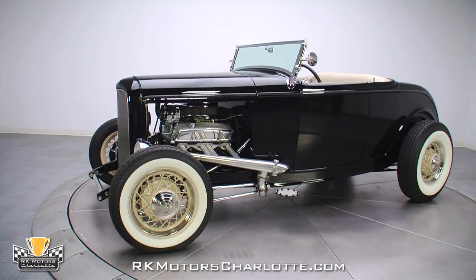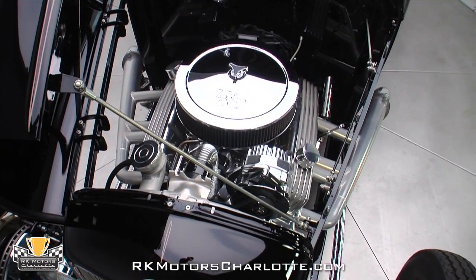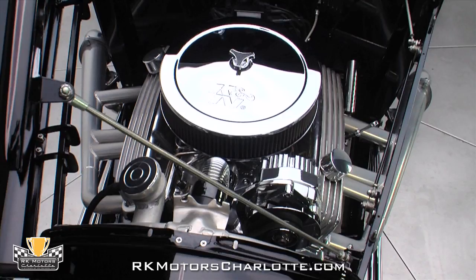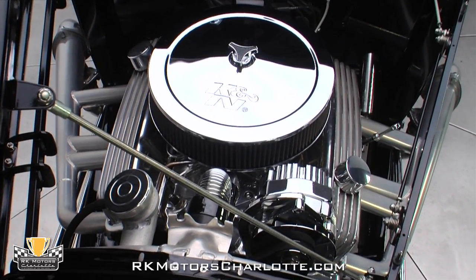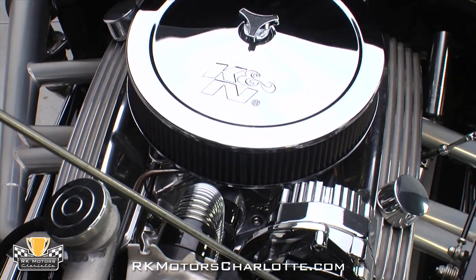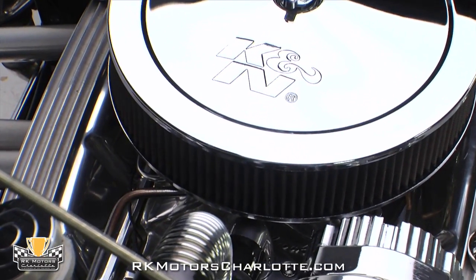over the harshest judge. Under the steel hood, this '32 hot rod is fresh, fit, and presents a professionally developed 350 cubic inch Chevrolet crate engine that puts out a stout 300 horsepower. A chrome K&N reusable air filter shoots air into a chrome Holley 4-barrel carburetor that is fed by a chrome fuel pump and new polished fuel lines.